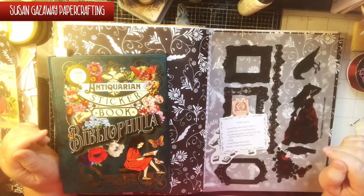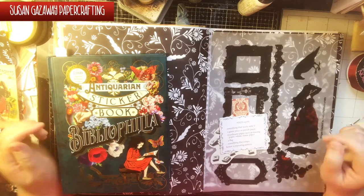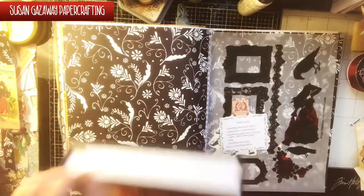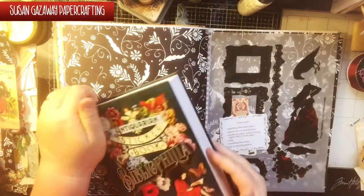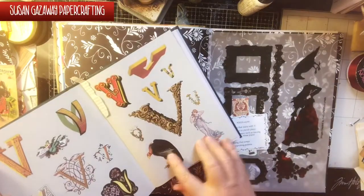Hi, I'm Susan. Today I'm participating in week 44 of the Margarete Miller Collage Challenge. And our prompt for this week is something that starts with V. And from this antiquarian sticker book, I'm going to use a vulture.